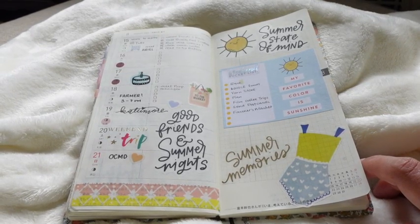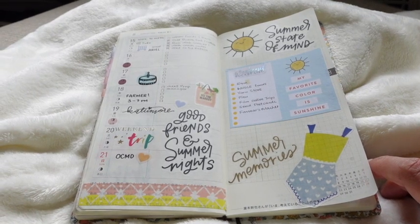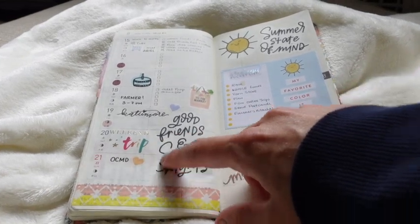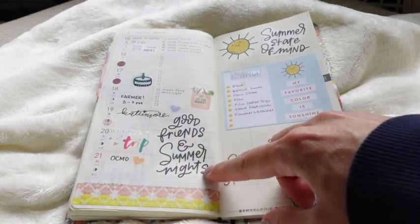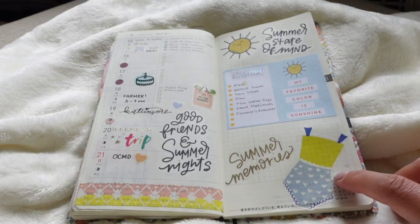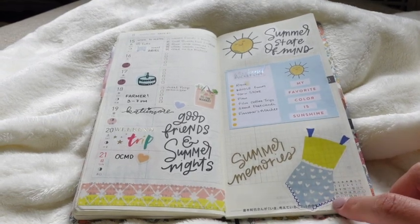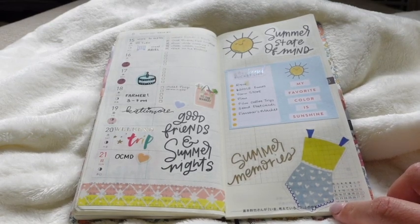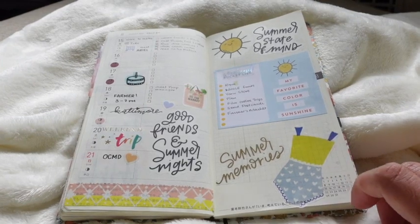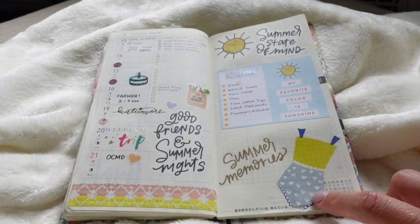All right, so on the 19th, 20th, and 21st, we hung out with a bunch of our friends from all over the DMV area. So I used some of these Happy Planner stickers to mark a weekend trip, good friends, and summer nights, because we had lots of fun. And I found a way to use my Archer and Olive, I think they're like a washi type finish die cut here, with this bathing suit. I wasn't sure that I would find a way to actually use that sticker when I received it, because I don't go to the beach often, but this year we actually made it to Ocean City, and I actually had a bathing suit kind of similar to this.